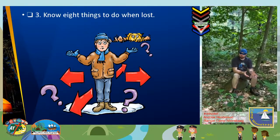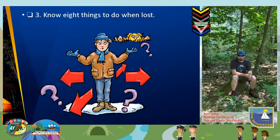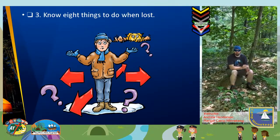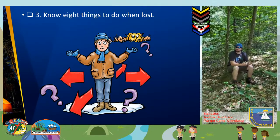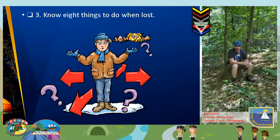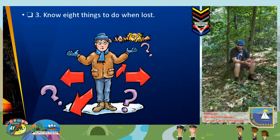Which brings me to my next point, pray. You may not know where you are, but I guarantee you our Father in heaven knows exactly where you are. Now that we've taken a moment to pray, let's take a moment to assess the situation. We do that by first staying put. We don't want to be running around in a panic.